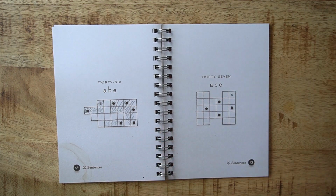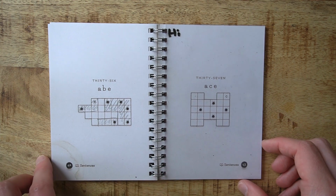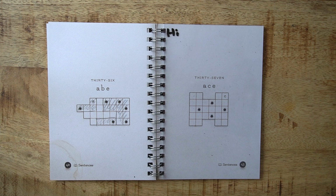Let's clean this up a little bit more. It's very scruffy right now. Is that any better? It's still quite scruffy. It's probably just that there's lots of dust on the eraser thing.